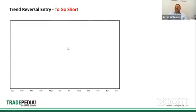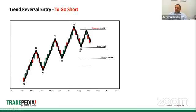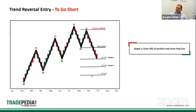Now, the trend reversal to go short is of course the opposite. So I have a possible swing to go short. This is my entry. These are my targets, target 1, target 2. When it goes to target 1, I close half my position and I move my stop loss to the break-even point. You can even move it to the entry level if you like. Yes, I'm fine with it.